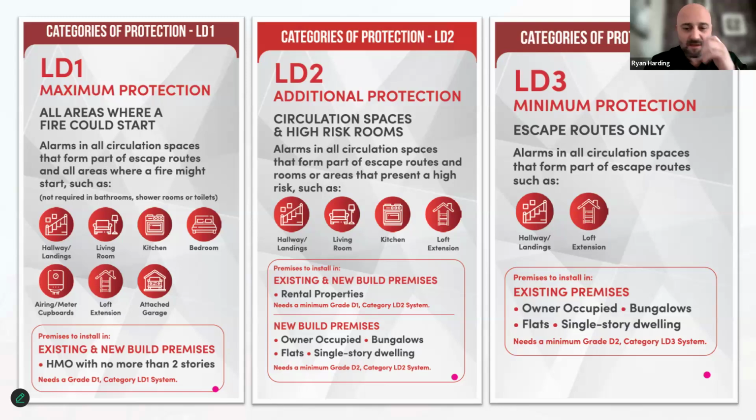Generally, you find LD3 to be an existing premises, which is owner occupied. So that normally would require a grade D2 category alarm, which is a battery replaceable alarm. So this alarm is interconnected to the rest, however, it can be powered via a 9-volt user replaceable battery, providing that is owner occupied, not rented.